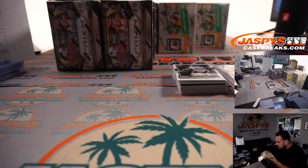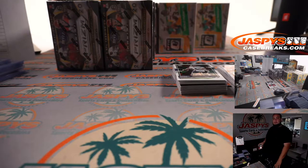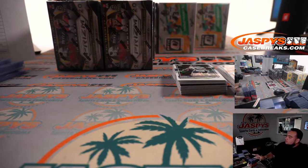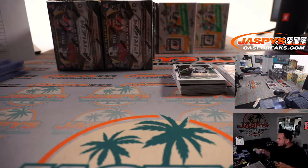Usually, well, I know in the hobby box it tells you the odds, but it doesn't tell you here. It just says randomly inserted, though. It's probably something pretty crazy, though. Really? Wow, I would buy blaster cases all day, if it's one per case. Saves you a lot of money.